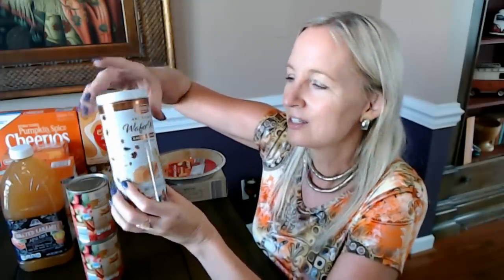I don't buy wafer rolls often, because that's one of my weaknesses, is if I have a container of these in the house, I will eat all of them. I will eat them until they go away. I will not be able to leave them alone. I'll just keep eating them. I love these things. My gosh.